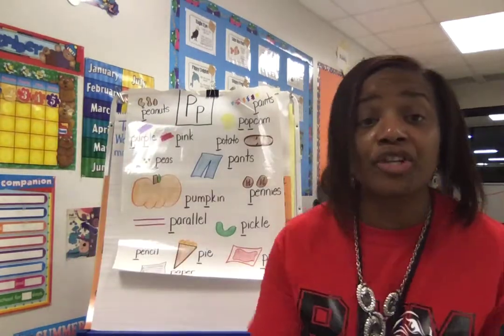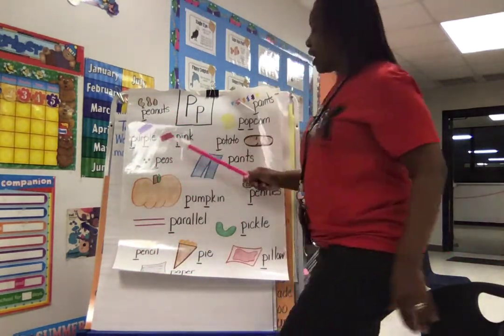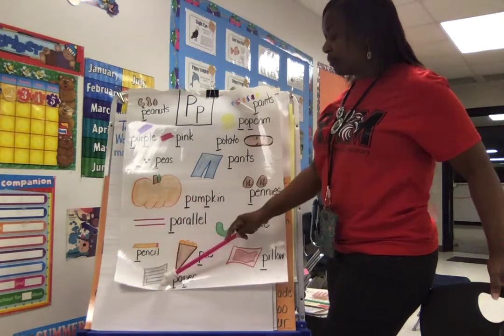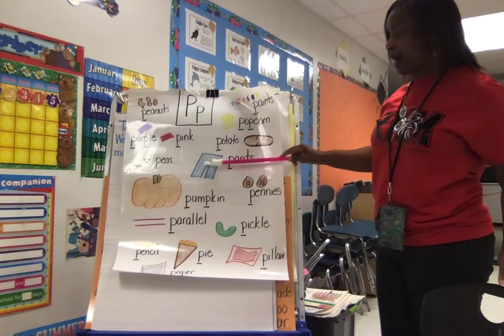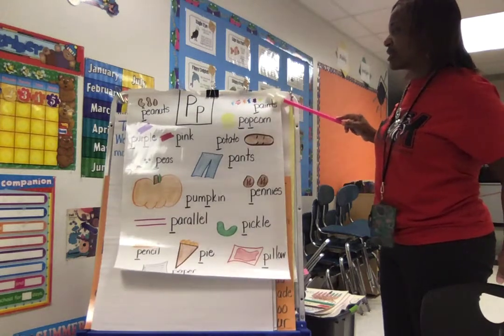Now, let's look at our P chart and see what we have also. We have peanuts, purple, pink, peas, pumpkin, parallel, lines going the same way, pencil, paper, pie, a pillow that you sleep on, pickle, pencils, we're wearing pants, potato, popcorn, and paints.